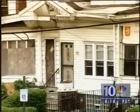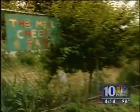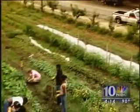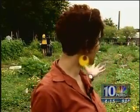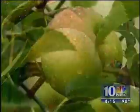This Mill Creek neighborhood looks like many in Philadelphia, but nestled amid the row homes, separated only by a chain-link fence, is something you might not expect to see on a vacant West Philly lot: an urban farm. It's right in the neighborhood. So many people are so surprised. You know, they're like, "Oh, wow! I came down Brown Street, and all of a sudden, there are those fruit trees?" Yes, they are. Peach, pear, apple, and plum trees.